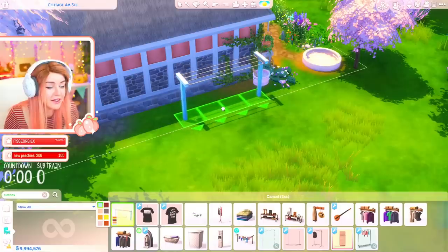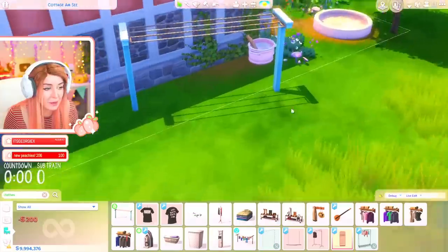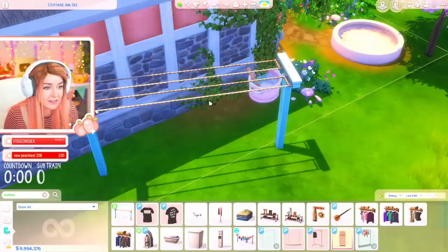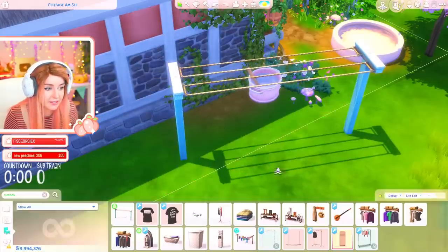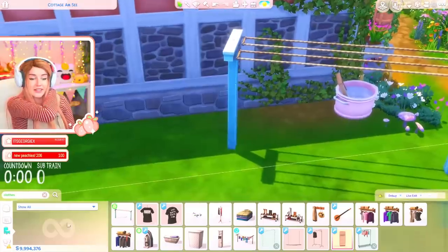A little clothesline at the back of the house here. Oh, it's letting me place it off the lot. Nice. Hacks. I feel like Hackerman. Oh, yes. I won't be able to put shadow under it, but at least it lets me place it off the lot.